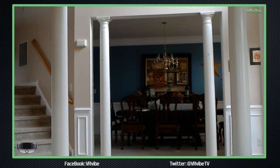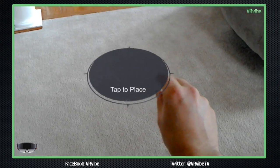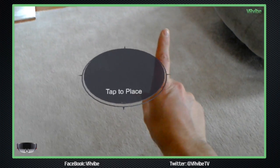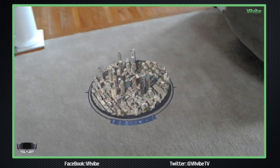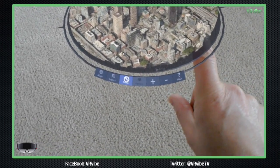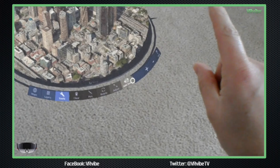Let's check it out. To get started, you simply use your gaze to position the map wherever you would like in your room. Find a good spot and tap to place. Looks like it loads up with Seattle, the city home to Microsoft, as the starting map. Let's take a look at the UI tools.